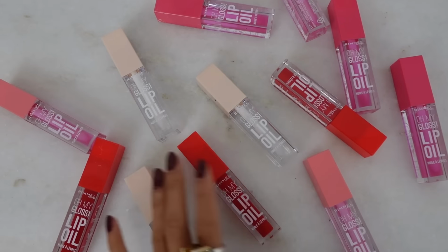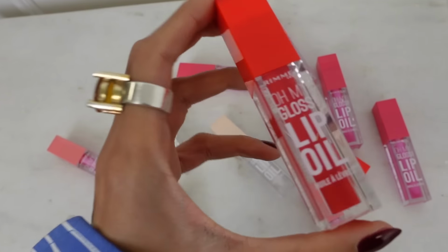Guys, so I'm just in the office, and I don't know if you remember from the last vlog, but there were these lip glosses that someone tried when I was in Paris, and I've been obsessing over it since then. So we've basically got a whole load of them. Okay, so it's these, the Rimmel Oh My Gloss lip oil. They just look so good.